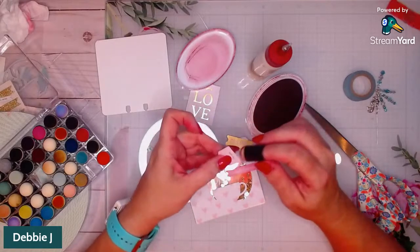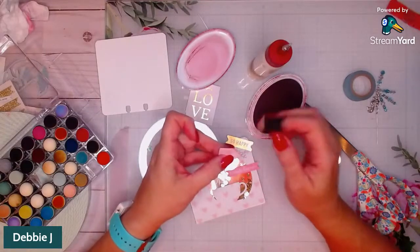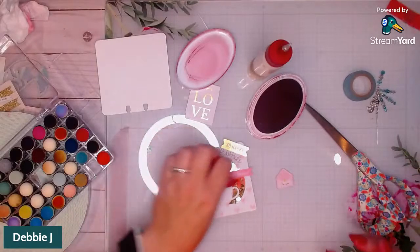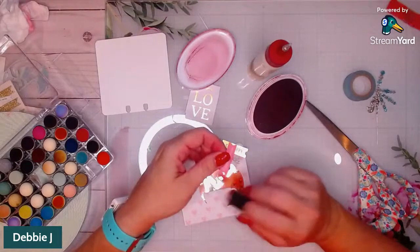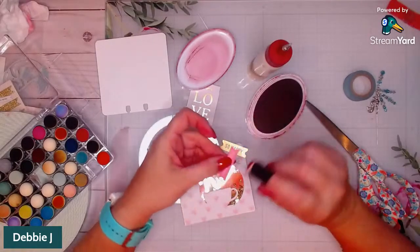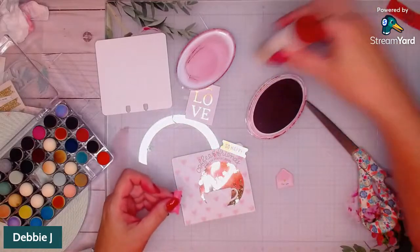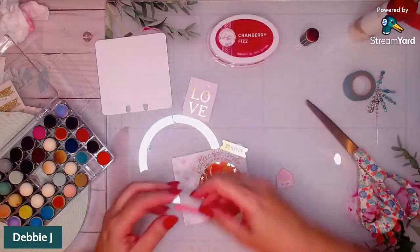Because these colors, all of the papers in this card kit from Spellbinders are just so pretty, but they're also so light that you really can't see them. They basically blend together, even when they're not all pink or whatever. It's like the pinks and the greens and all, they all kind of mesh.